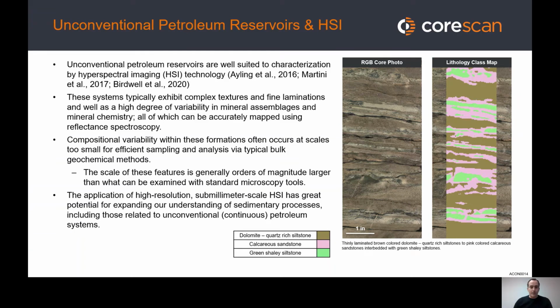Recent work, such as the ones from Ailing, Martini, or Birdwell, demonstrated the effectiveness of HSI technology to characterize unconventional petroleum reservoirs. As we all know, these systems are made of complex textures and fine laminations, which also hold a large variability in mineral assemblages and chemistry. And because these formations exhibit typical fine-scale features, which can be tricky to capture using standard bulk methods, sub-millimetric scale HSI has great potential to continuously capture and understand sedimentary processes in unconventional petroleum systems.